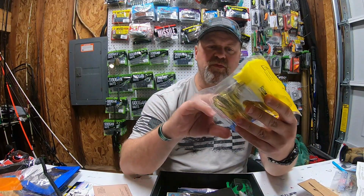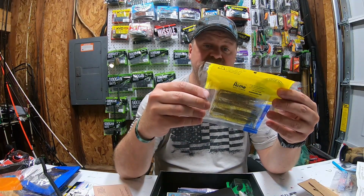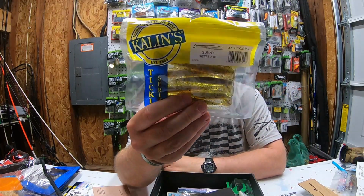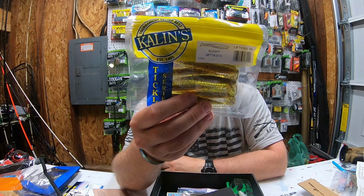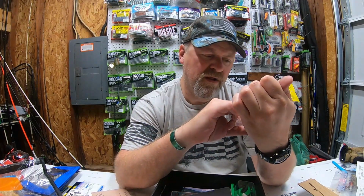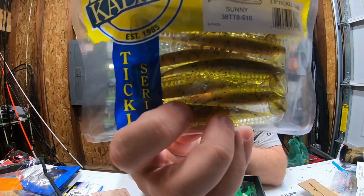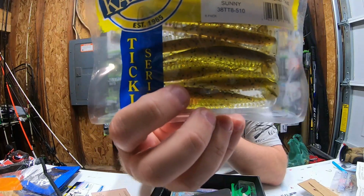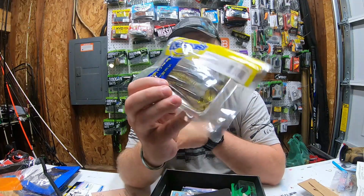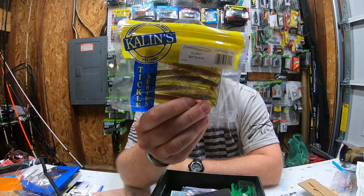So, first of all, I have no clue what this is. Sunny. It's a Tickle Tail. It is a very unique bait. It's kind of a paddle swim bait with a bunch of little side ticklers. I don't know if you can see that or not right in there, but every single one of them is almost like a bug. And of course the water will make those move. This is a 3.8 inch Tickle Tail.